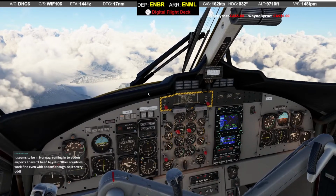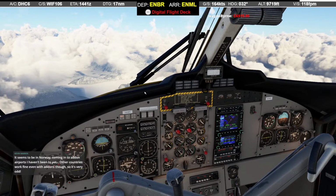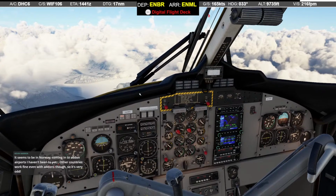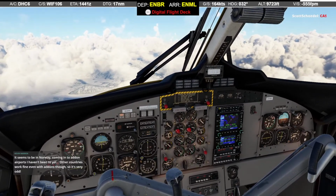Yeah, I usually, once I get an add-on airport, I'll usually load up the sim and then go into the airport just to take a look around and see how good it is. Not sure if that's an option for you.